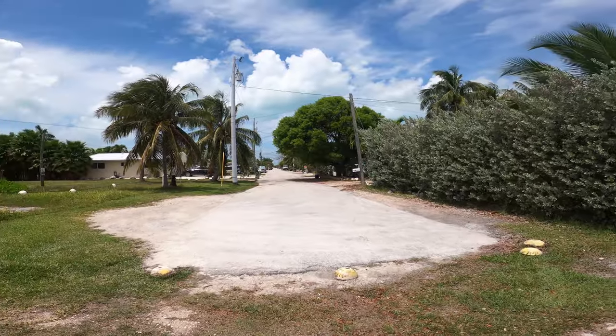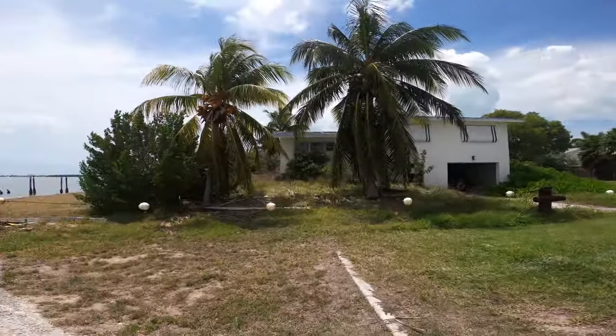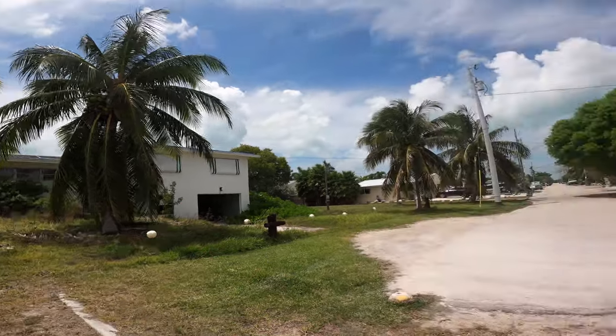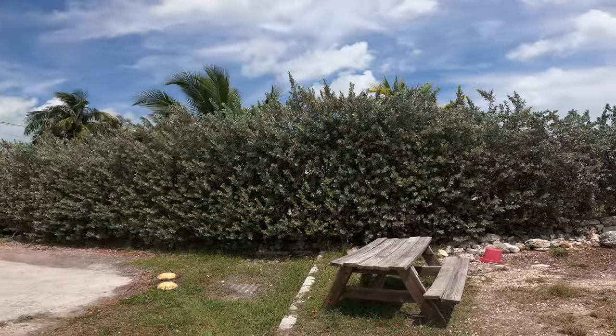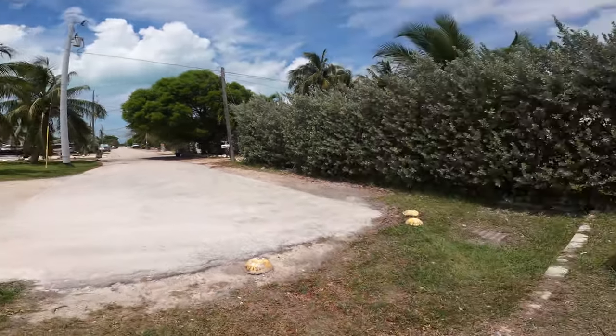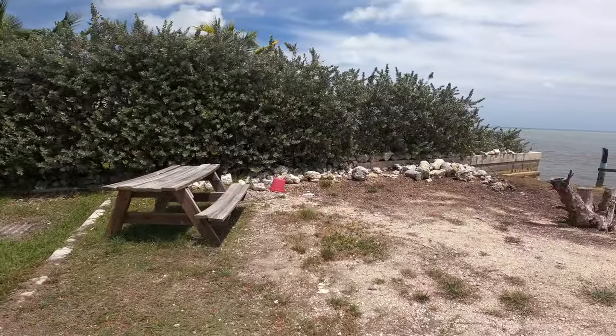Yeah, I like this spot. It's another one of the usual dead-end roads, but this house has been shut down, I'm assuming, since Irma. This house has these big shrubs there, so it's not gonna bother them. Plenty of parking spots. Got a picnic bench, so I guess the locals use it.